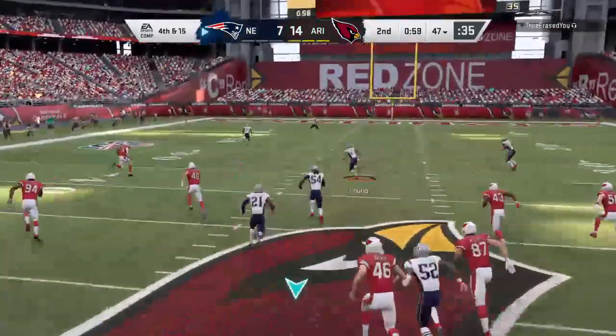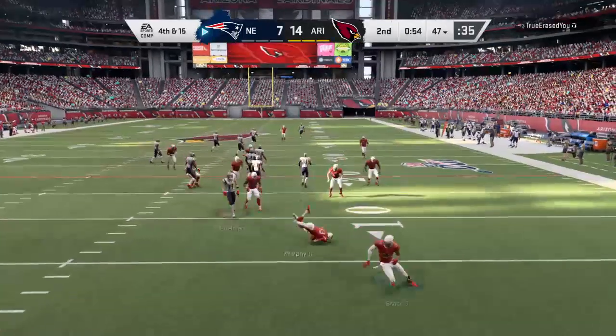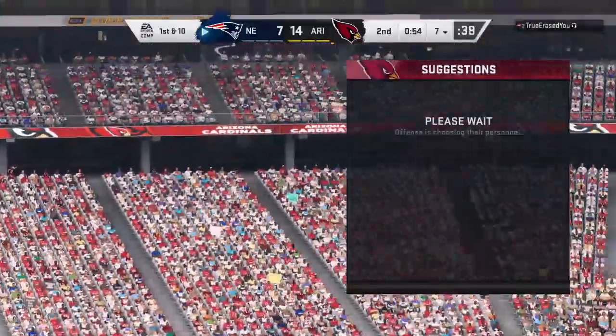Averaging over 50 yards a punt so far as this one's away. And a nice special teams job here. This is going to be down inside the 10 at the 7-yard line.